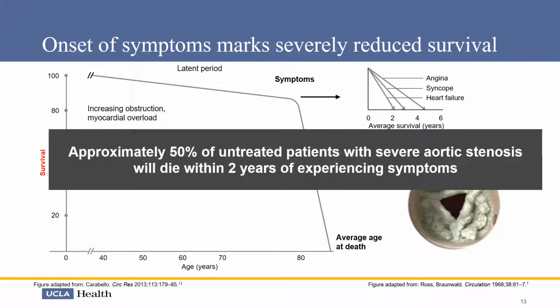Of course, if we're looking at a 75, 80-year-old patient, the differential is broad, but if you have a valve problem, sort of the lowest hanging fruit, so to speak. But if you don't treat these patients, approximately 50% of patients with severe AS will die within 2 years of experiencing symptoms. If you have heart failure, just about everybody's gone at the end of 2 years. And unfortunately, we have seen some patients over the years that have really been hesitant about doing any interventions, and we really have seen some patients pass as they're waiting this out, even though we highly recommend them to go ahead with some sort of therapy.